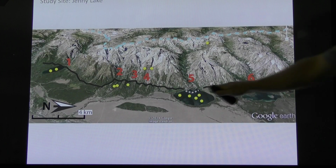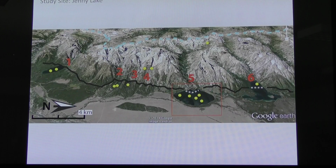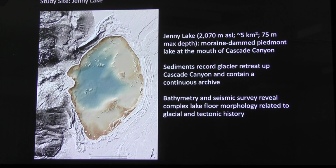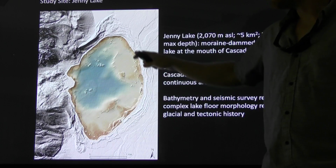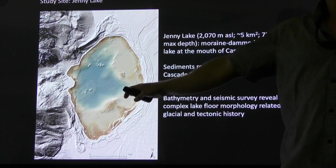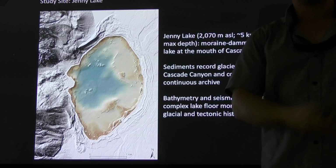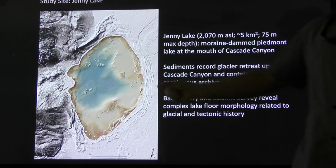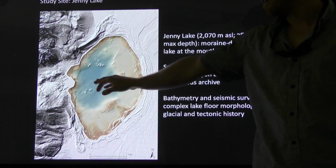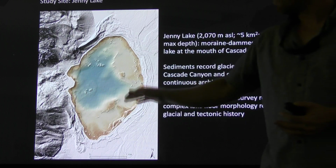So we've done that at all of these large lakes along the range front, and then some of these alpine lakes in different regions. I'm going to highlight some paleoclimate data from Jenny Lake, and then also some paleoseismic data from the lake. So this is Jenny Lake here. This is the multi-beam bathymetry. Believe it or not, this is quite high resolution bathymetry, or topographic elevations of the lake surface. The colors represent water depth, with the deepest part of the lake about 75 meters deep right in front of the valley mouth, and it gets shallower around the perimeter.